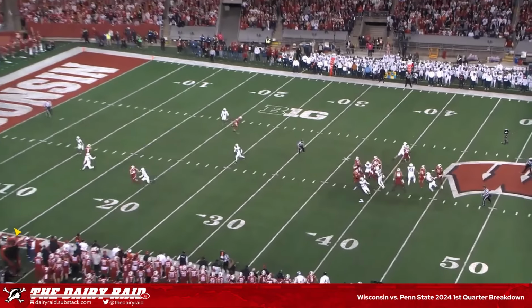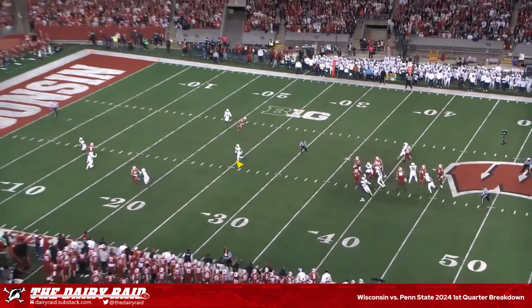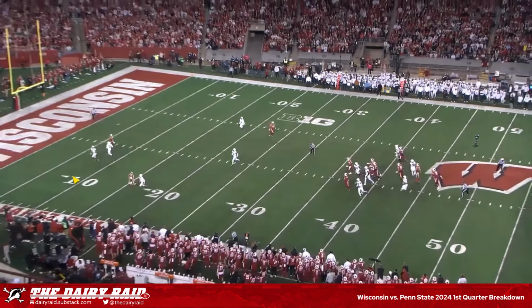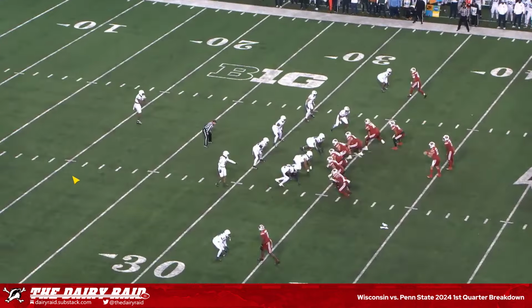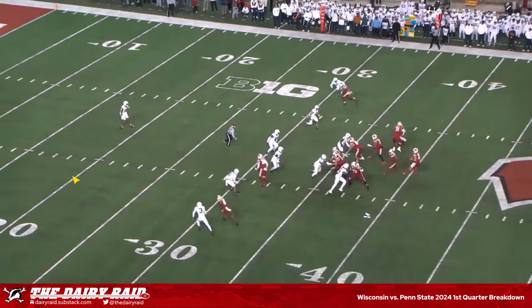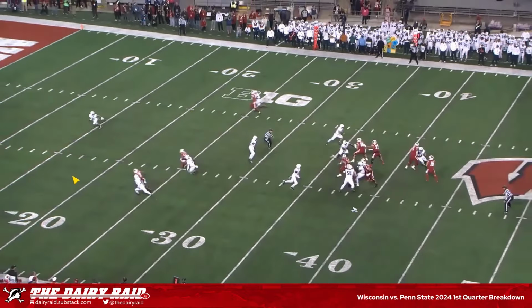So we would be looking 1 to 2 here. And now that the ball's in the air, now the safety's drifting over the top. Of course, now it looks like the post is open. But if we look when it needs to be open, it's not open. Safety sitting right in the middle of the post.